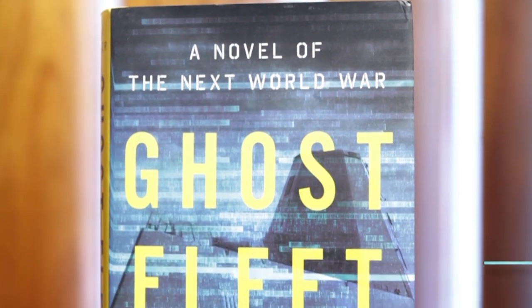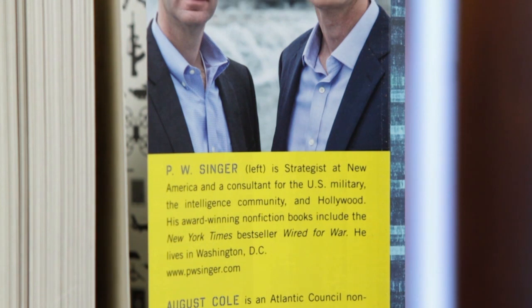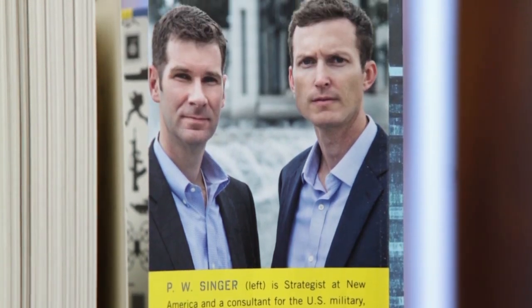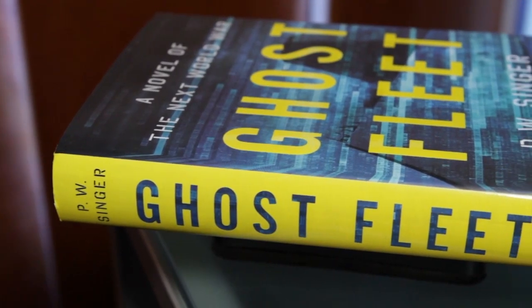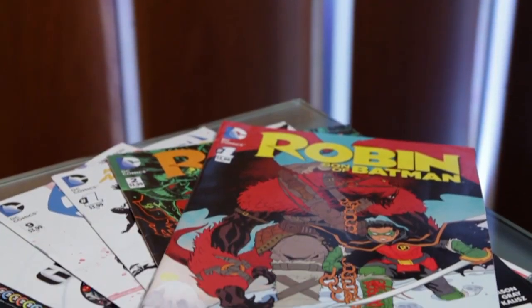A book that I want to read, and I don't have a lot of time to read novels. This is a novel written by Peter Singer and August Cole. Now, we've had Peter Singer on our shows before. He was also a guy that we interviewed for the making of Metal Gear Solid 4. He's a technologist and a guy that really understands technology in the military culture. Now, he and his partner August Cole wrote a book about the potential for a World War III in the future. So it's kind of like a sci-fi Tom Clancy novel, and I've heard amazing things about Ghost Fleet, and that's definitely on my to-read list.